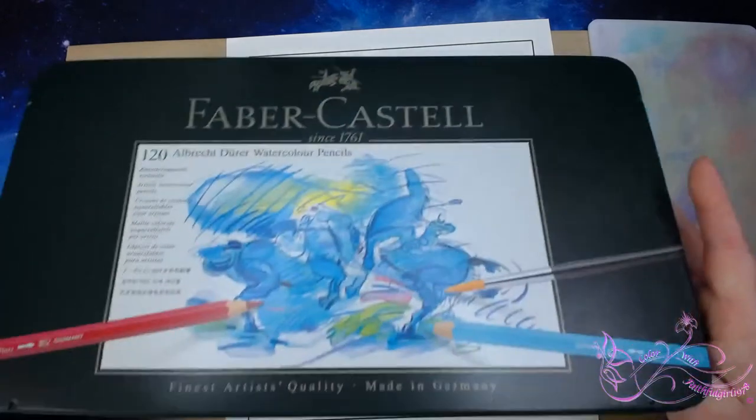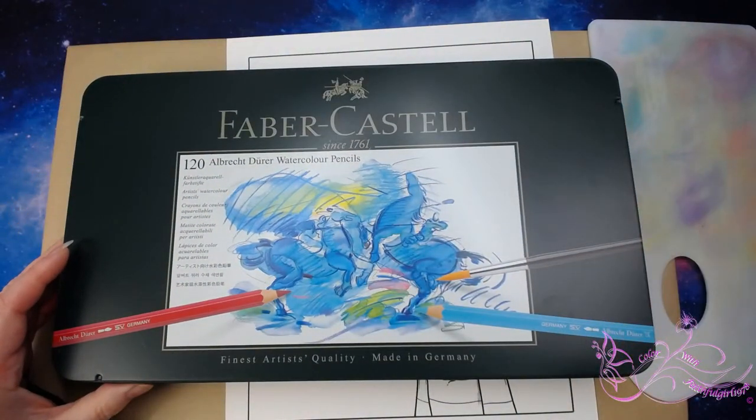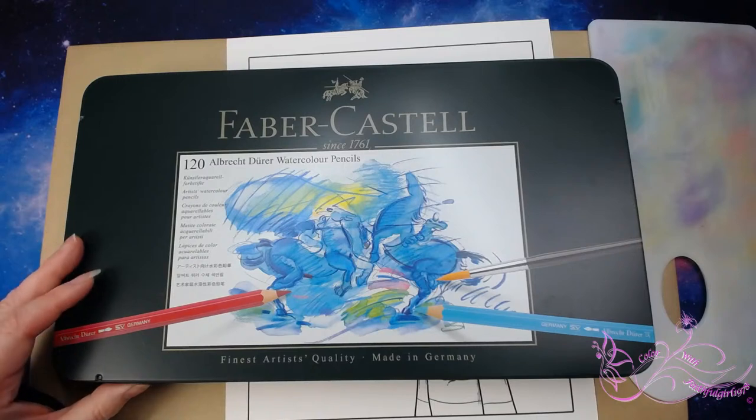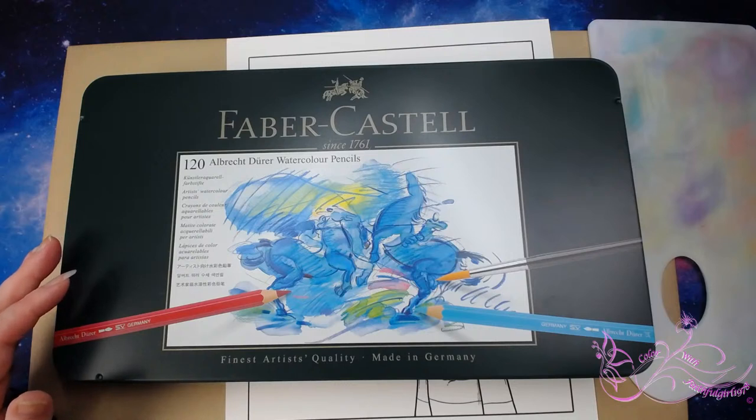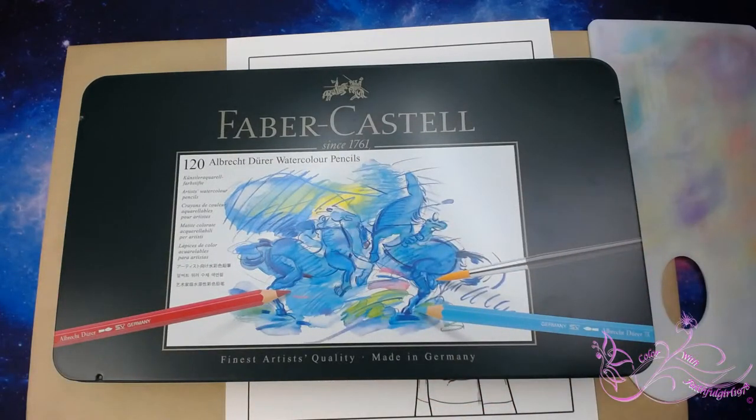I'm going to be using these lovelies. I've put these under Albrecht Dürer. I don't know how to say that. I think it's Albrecht. I don't know. But anyway, the lovely Kenny and Helen sent these over together in their post package.